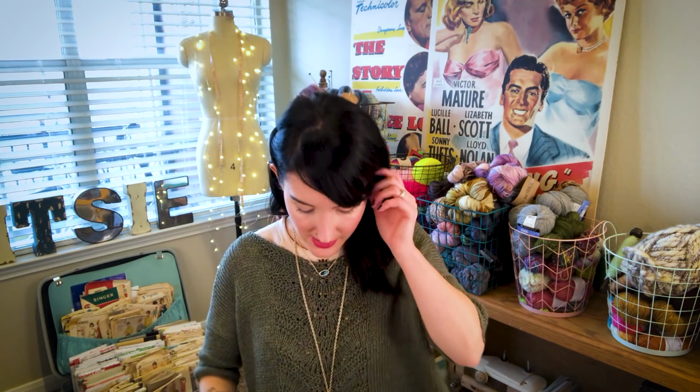It can be styled several different ways, and I'll post some pictures of me wearing it with like a high-waisted skirt, and today I have it on with like a longer top underneath. I'll stand up and show you in a second. But yeah, this I feel like goes great with jeans, skirts, shorts. It could work as a cover-up over a bathing suit. And I just love that about this top.